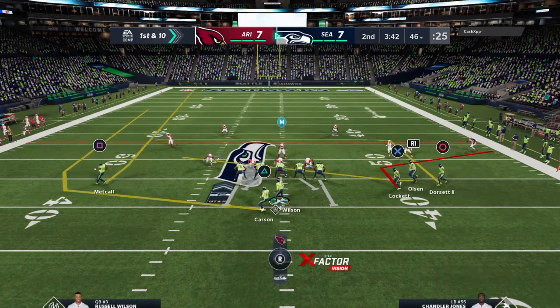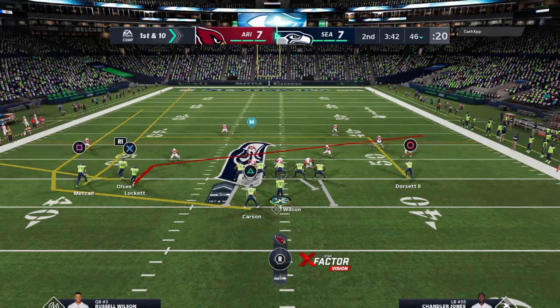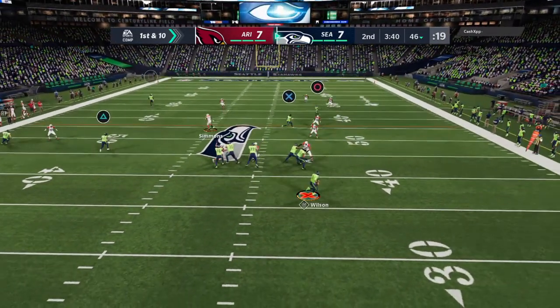22, back 22. Pick it up, guys. Pick it up. Alert 3, alert 3. Alert 3.